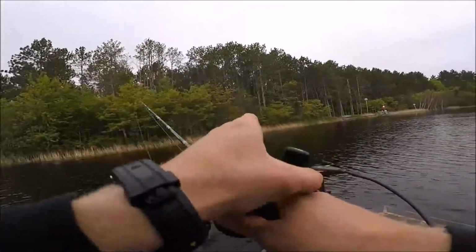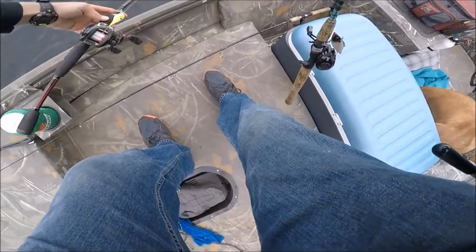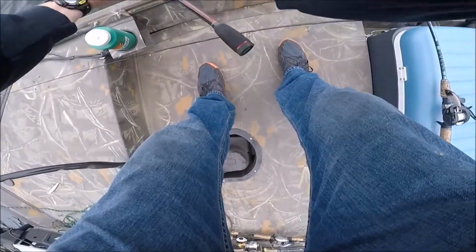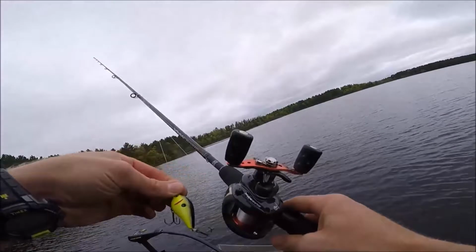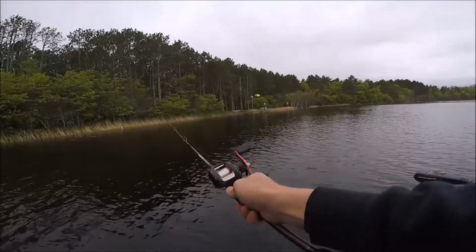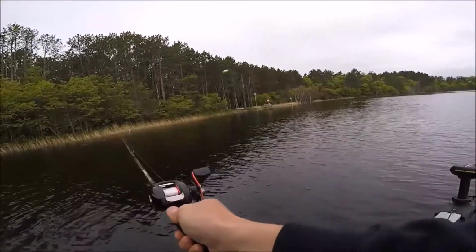Even though we just caught that fish on this battle trap, today's challenge is to catch them on each of the different poles, so I'm going to switch right away to a square bill. A little black and chartreuse guy. See if we can't get another one.